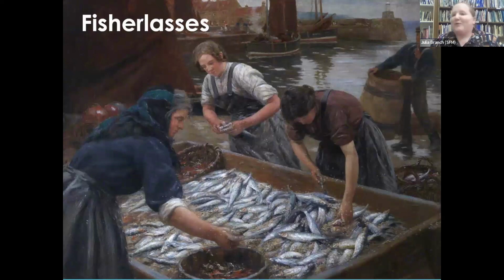So one of my favorite stories that we talk about in the museum is about the fisherlasses. And these women worked up and down the coast of Scotland. Initially, they went out to gather mussels, and they would bait the long lines and the small lines. So these were lines that were about a mile long. They would have smaller lines coming off with a hook on the end, and each of these hooks would need to be individually baited. So these girls would go out, collect the bait, come back, and bait all the hooks. And it was a family affair: the mothers, the daughters, even the kids if they were old enough would be helping out as well. So it was very much a family business.